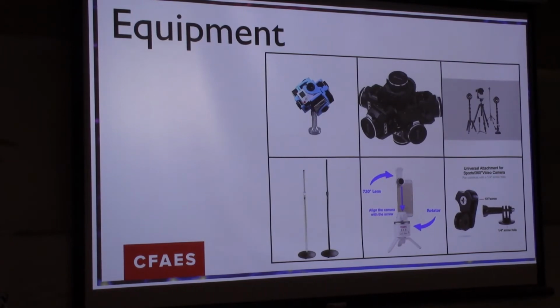And then there's basically a little automated turntable that takes your device and spins it around. It'll actually interact with your phone to take the pictures at a certain interval. And then it stitches those together through the software and uploads it to their site. And you see at the top right, basically just examples of these tripods.